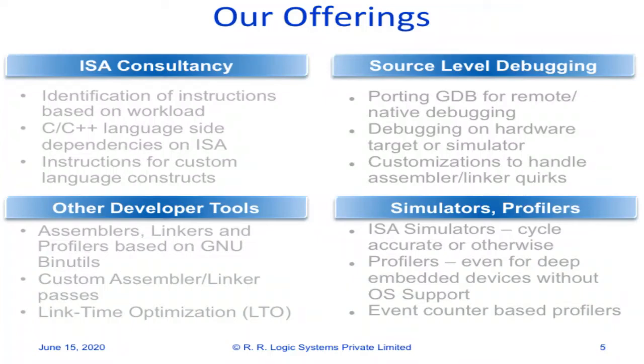So as part of this, first of all, we try to identify the instructions that may be required based on the kind of workload that you are operating. We look at the workload on an x86 platform, we look at the kind of instructions generated on that, and then we try to map with your architecture's goals, and we try to suggest the kind of instructions that you might need to handle that kind of workload.